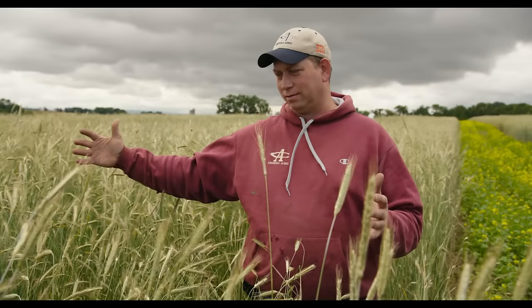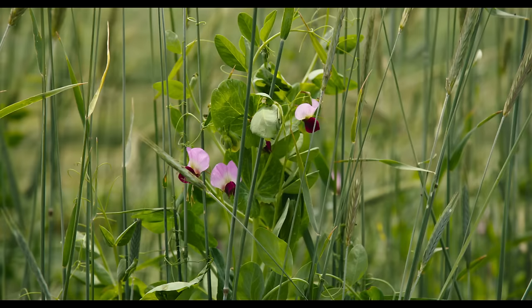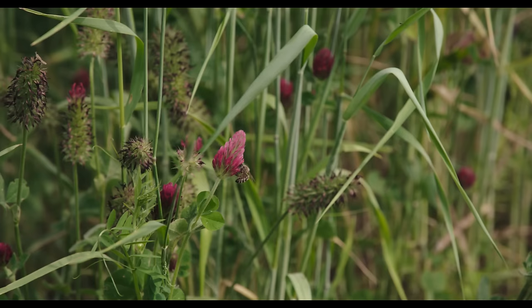This is outside the box, and farmers want to be in the box. They want to buy it in the jug. They want to buy it in the bag. I don't want to buy it in a bag or a jug because that all costs me money. Yes, cover crop seed costs me money, but it's about learning how to work with nature and allowing our plants to work for us.